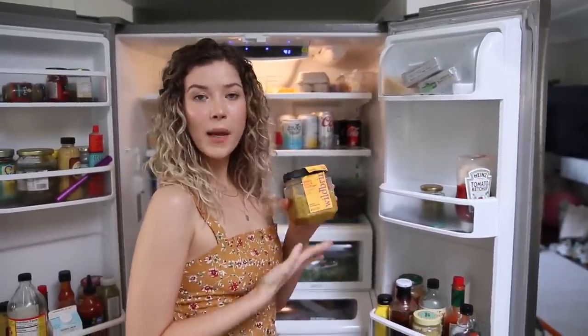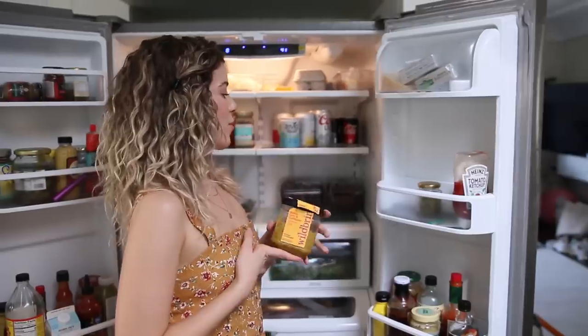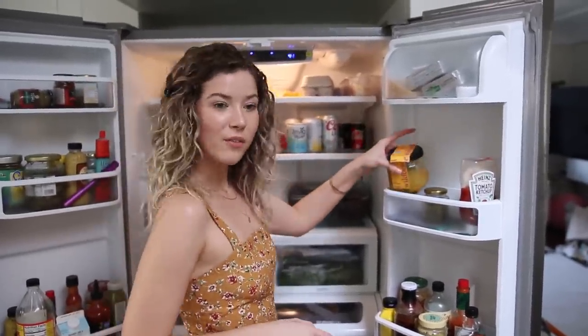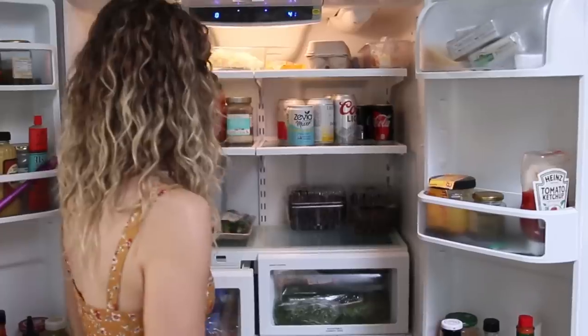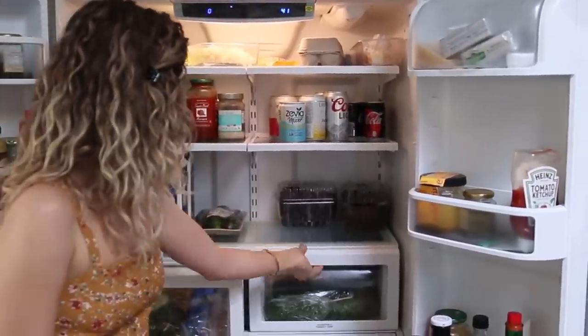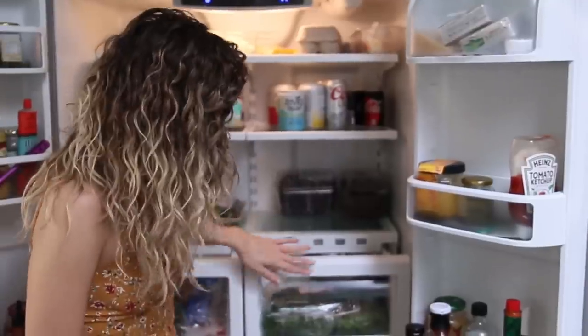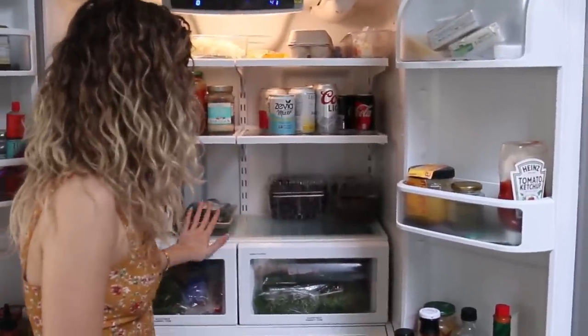sauerkraut, and I was banned from eating this in the house because everybody said it smelled disgusting, and I used to chase my friends around just breathing in their faces because I'm a great person. We've got lots of greens in here, Brussels sprouts, my favorite vegetable, cilantro, parsley, all of that.